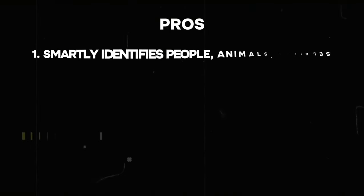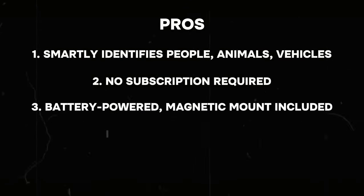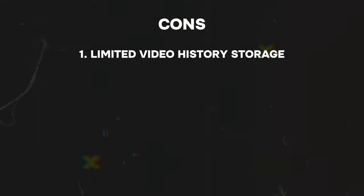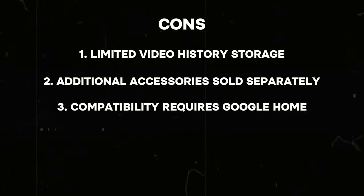Pros: smartly identifies people, animals, vehicles. No subscription required. Battery powered. Magnetic mount included. Cons: limited video history storage. Additional accessories sold separately. Compatibility requires Google Home.